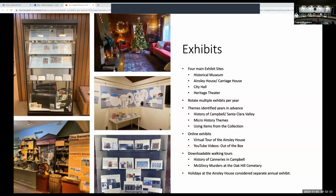And then right now we are gearing up for the holidays at the Ainsley House, and that itself is considered an exhibit. So every year we rotate out a new theme. This theme is going to be Christmas cravings, so foods or things that you really want over the holidays. We are going to open November 16th, fingers crossed, everything goes okay. And we close December 21st, and we're open Thursday through Sundays from 11 to 3. And that is a big volunteer push, and I'll talk about that in a second.